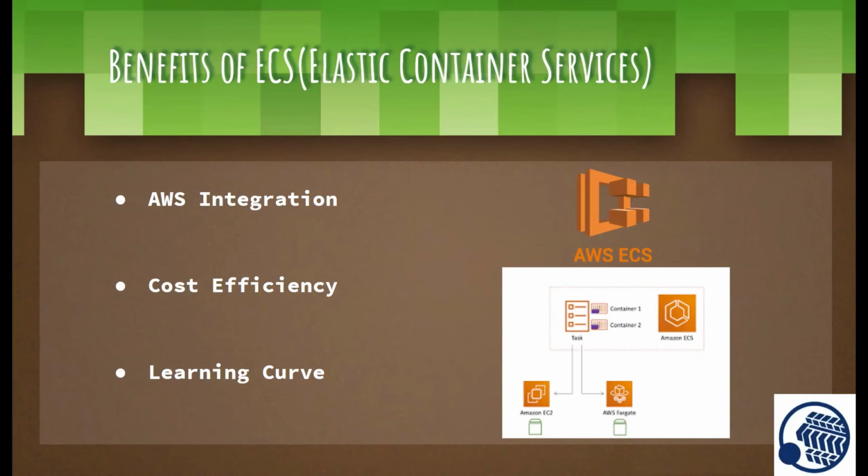Compared to other container services, it allows seamless deployment of tasks directly from the AWS Management Console or AWS CLI. And it's super friendly for junior engineers to get their head around this amazing technology. And let's pass on to Mel for further discussion.